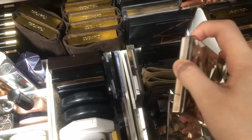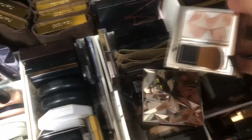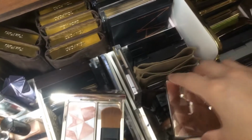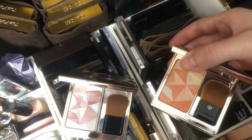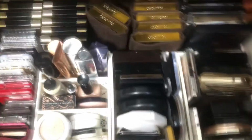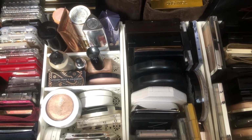This one, I believe when I first start doing my makeup, I used a lot. Which one should I use? They are all so pretty. Orange one, because I haven't used this one that much. Let me try it. So I think that's about it.